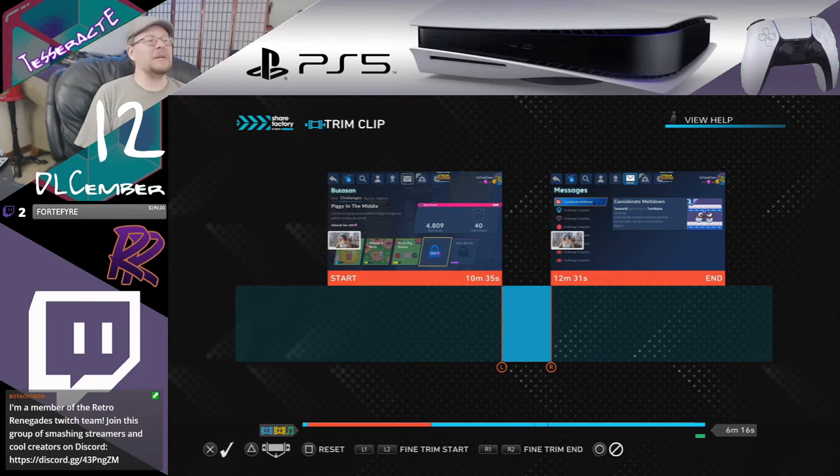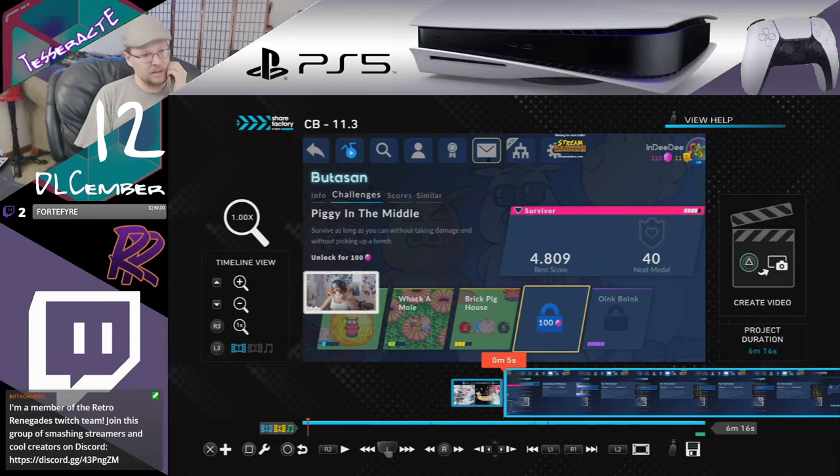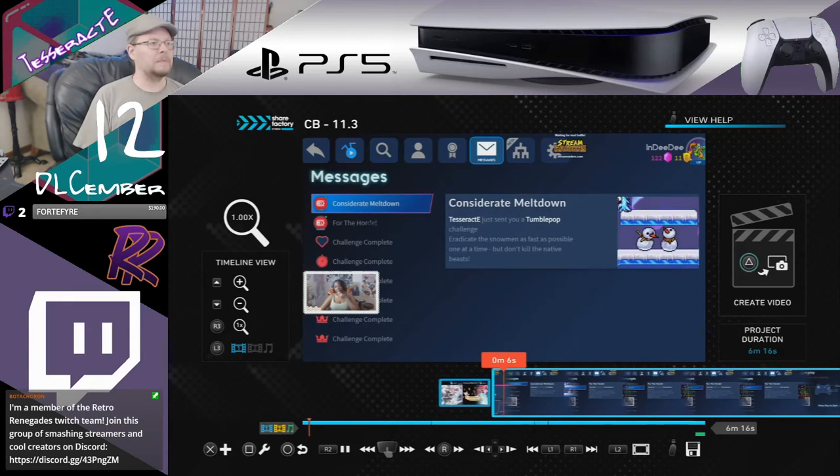Alright, so I'm going to keep it a little bit wide of the mark so I can clip it a little bit better than what I was doing on the trim. I'm sorry.